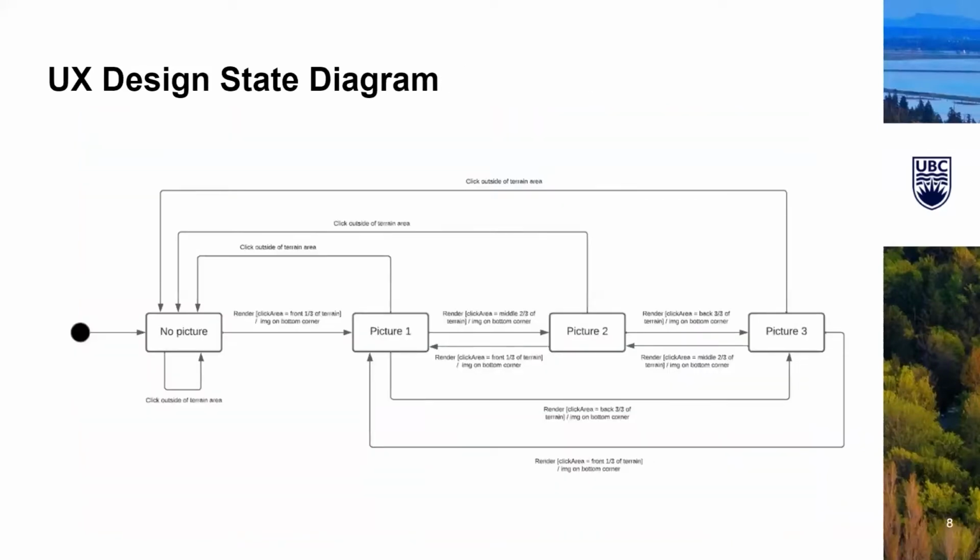And now I'm going to invite Kate to introduce the UX design we did in this term. Thanks, George. So to further build upon George's model in Unity, we decided to create a prototype for the possible interactions a user could have with the terrain.